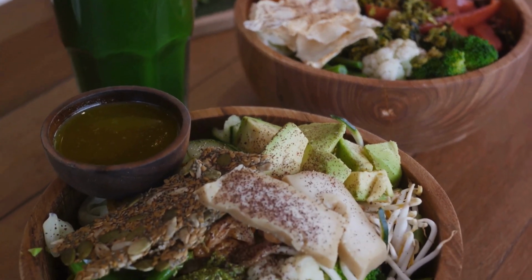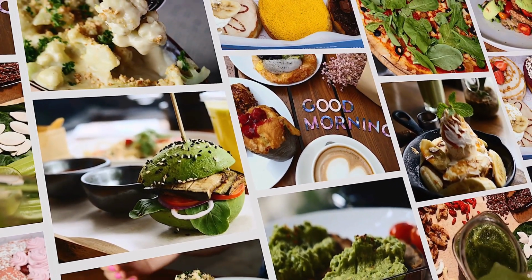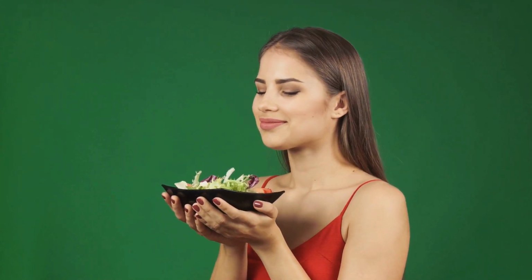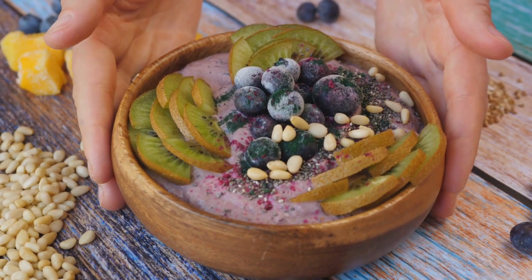Imagine your body as a high-performance engine. To get the best out of it, you need to fuel it with the best ingredients. In essence, we're talking about foods that are packed with vitamins, minerals, and other nutrients that your body needs to function at its peak, while also helping you to shed those extra pounds.